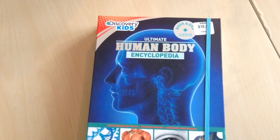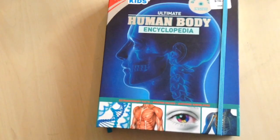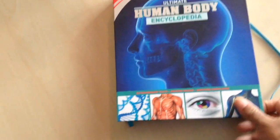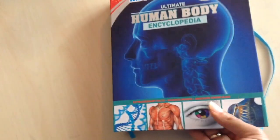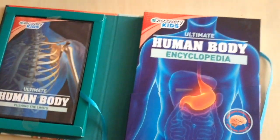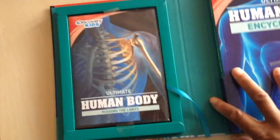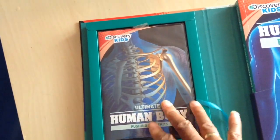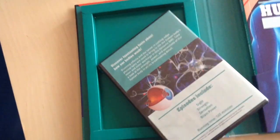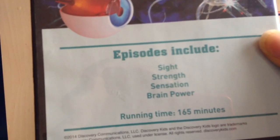Now this was something that I had picked up maybe 4 years ago at Costco, and I had picked this up for my high schoolers at the time, to kind of supplement their anatomy studies. So it comes with this DVD here, and the DVD, just kind of pop it out like that and turn it over, and it covers sight, strength, sensation, and brain power.